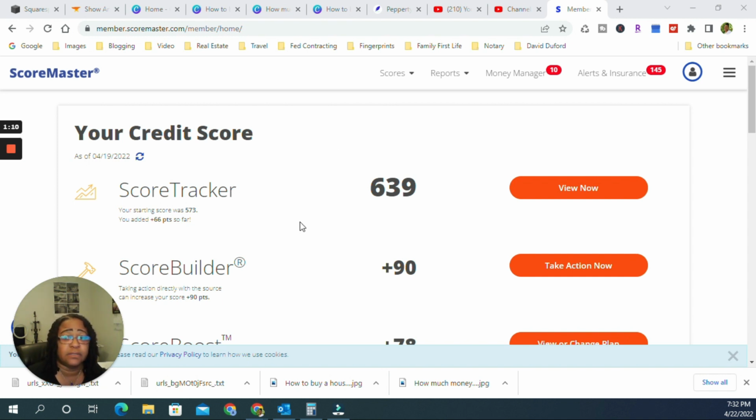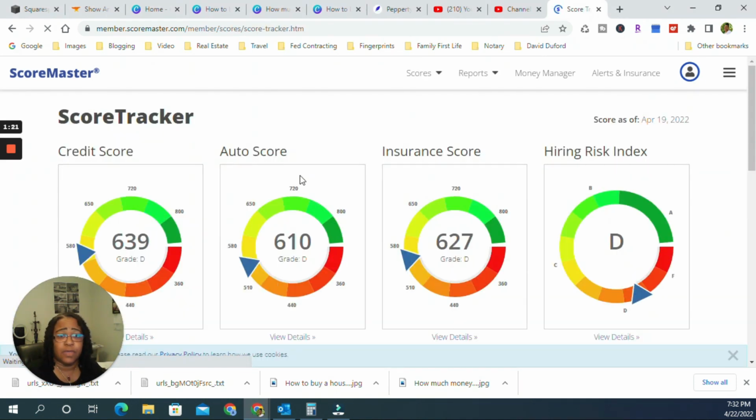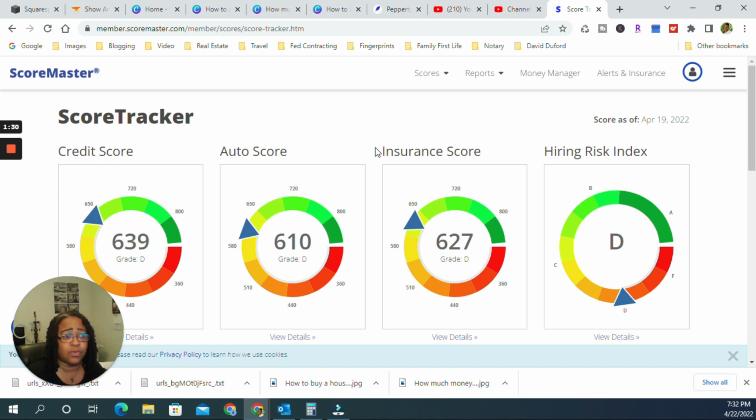But I'm going to tell you the things that I like about using Score Tracker. When you first log in, this is your Score Tracker number. This is your TransUnion score. You can come in here and refresh that score every day. You will also get a 3 bureau score once a month with all 3 of the bureaus.